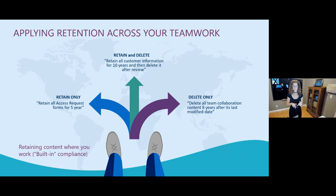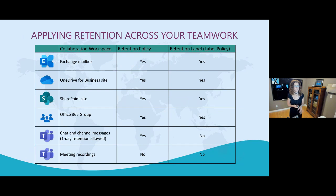If it's there, you can detect it and protect it and secure it. eDiscovery can find it, data subject requests can find it, search can find it. Lots of benefits to keeping it within Microsoft 365. Just going to stay on the screen for a little bit. There's a slight difference between retention policy and retention label as far as what you can apply to what workload. So just be aware of that.